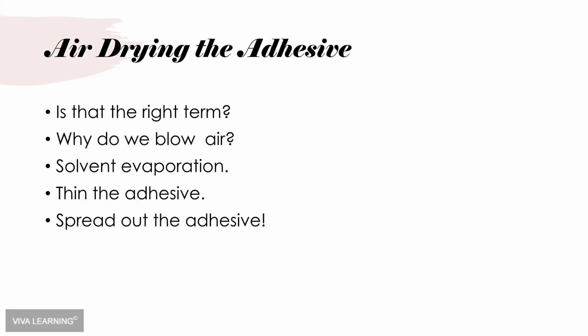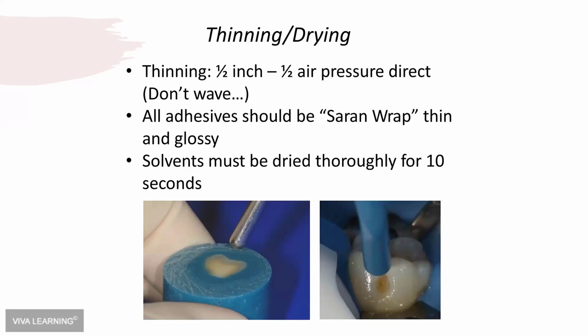Why we dry the adhesive is, first of all, number one, to evaporate the solvent. They all have solvents, which is really, really important. And number two, you want to spread the adhesive out so you have a thin coat. Those are the 2 most important reasons. When you thin or air dry, then you really should do half an inch away, half air pressure. You don't want to wave that syringe. So that's really, really important. All adhesives should be saran wrap, really thin and glossy. And the solvents must be dried thoroughly for 10 seconds.